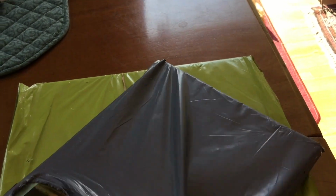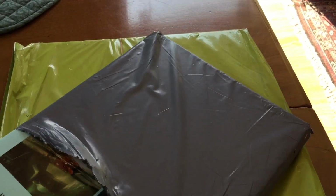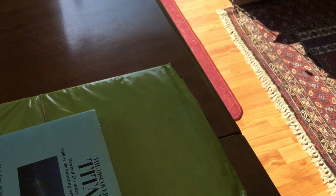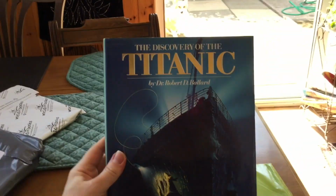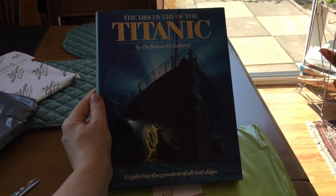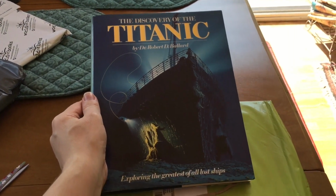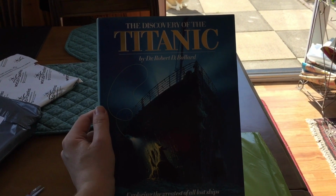Okay, oh my, what is this? Now I ordered this a few days ago. I think I had this when I was a youngster. And yes! I had this when I was young, and I think it got lost, and I've just replaced it, and I'm absolutely over the moon.